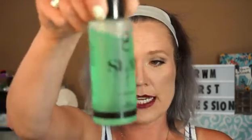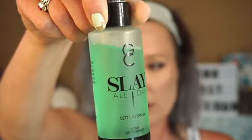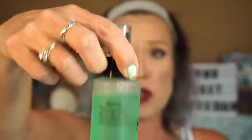So, where did I put my top? The last new item that I've been using and loving is the Gerard Cosmetics Slay All Day Setting Spray in Cucumber. Oops. It is so refreshing. I've used quite a bit of it just because, well, I've had a sunburn and it's felt really nice. So this has the most perfect spray on it.